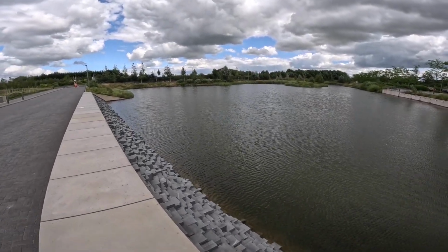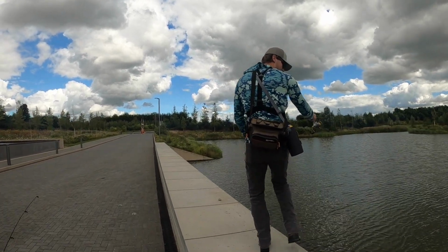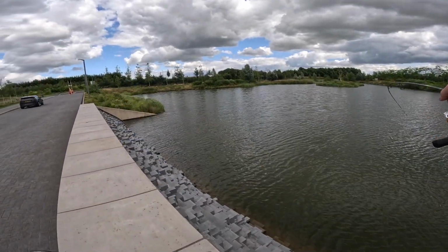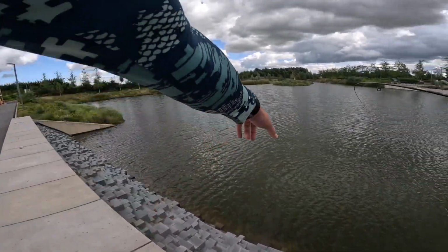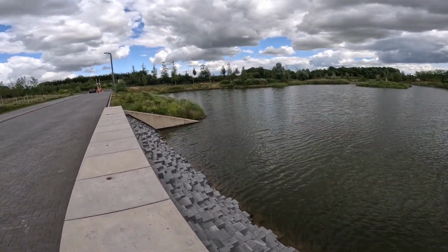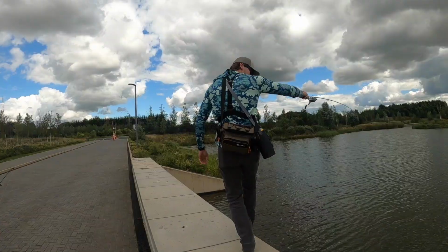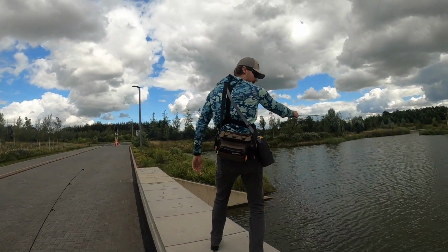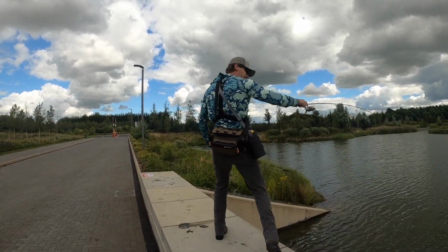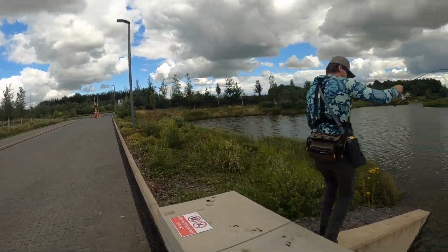I can't believe that. I gotta get this fish, man. Gotta get him. See, I'm thinking there might be perch down there where it's deep. Almost there. This is crazy, man. That's my first carp on a lure. It can be done. And he completely inhaled it.